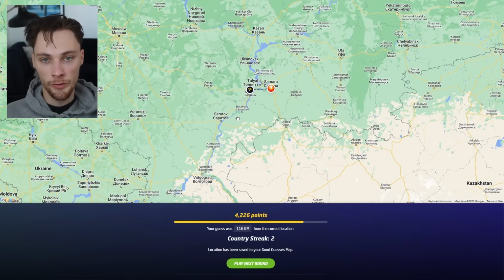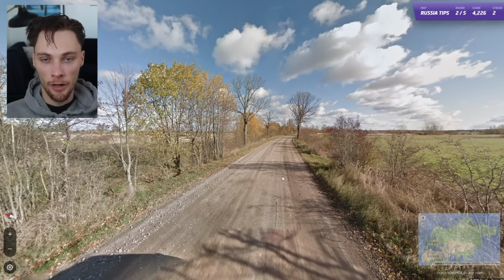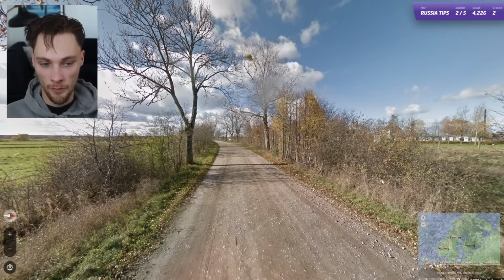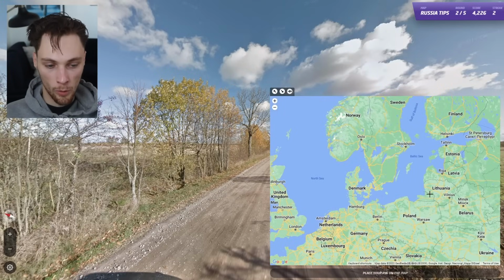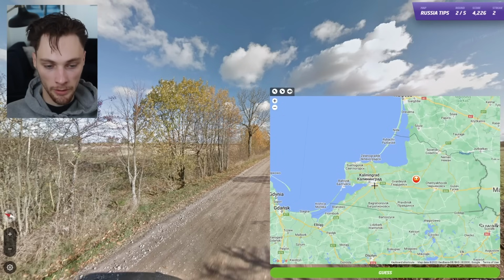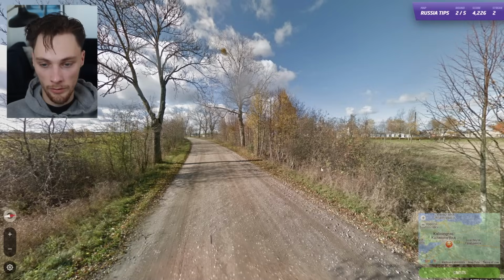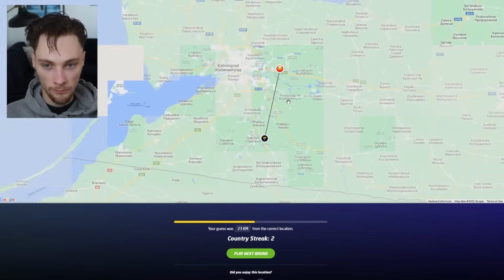Also, don't get those confused with these black and white striped poles, which are found all over Russia. And another very helpful region guessing tip in Russia is if you have a long antenna and it feels Russian, you might see Cyrillic, you're going to be in Kaliningrad, which is this exclave separated over here by Poland and Lithuania. This is Russian territory called Kaliningrad. And all of the Kaliningrad coverage was captured during autumn. So you get this autumn coverage in Kaliningrad, which is extremely helpful in region guessing. We'll take that.